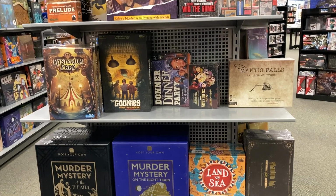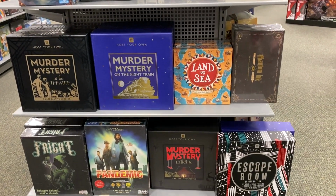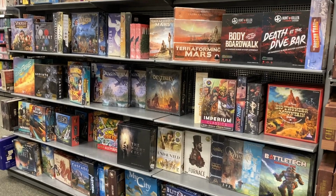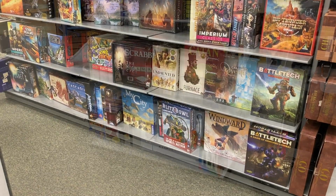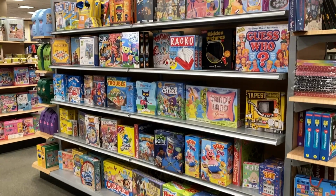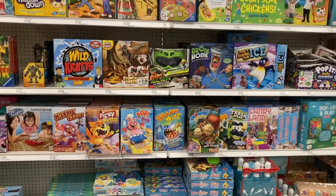Moving on to the board game mystery section. It looks like the escape room also has a board game too. There's various Catan board games over here. I also see Big Thunder Mountain as a board game. And King of Tokyo is actually fun as well. Here's some more traditional family games such as Scrabble, Scattergories, and the Logo Game. These games are for 4+. If you want to hear more about these games, I talked about it more when I went shopping at Target.